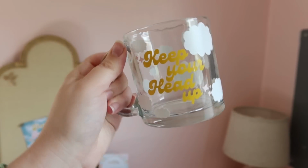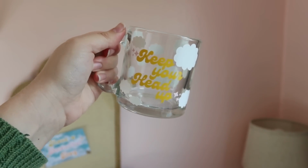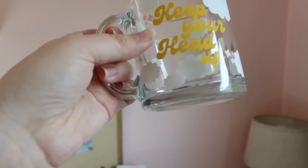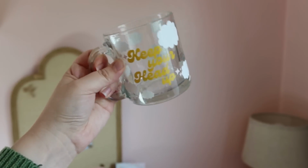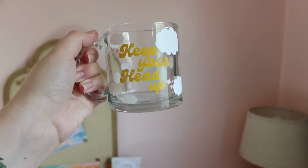Next they got the Keep Your Head Up mug, and this is officially sold out. I will not be selling these anymore. They're vinyl, back when I was doing vinyl mugs, and all my new ones are UV-DTF. So if I bring this back, it's going to be a lot different.